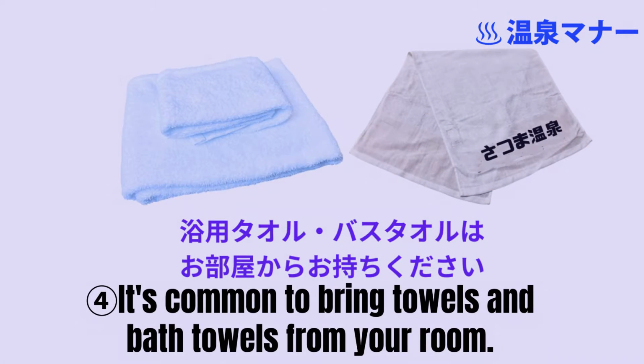Number 4. In hot spring resorts, it's common to bring towels and bath towels from your room. However, in modern facilities, towels are often provided in the changing rooms, so be sure to check upon check-in. For day-use hot spring facilities, some places offer complimentary towel rental while others may charge for it. Please check in advance.